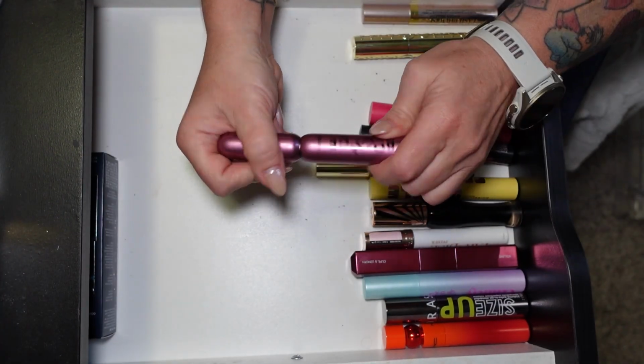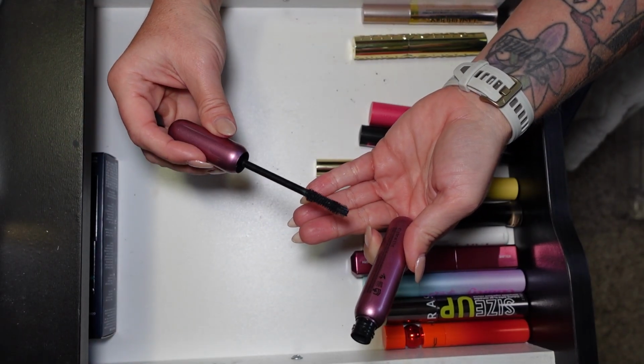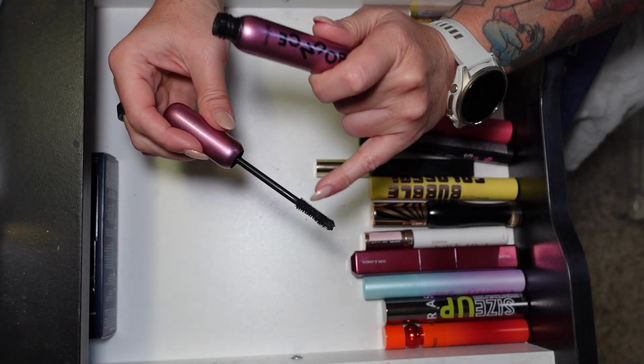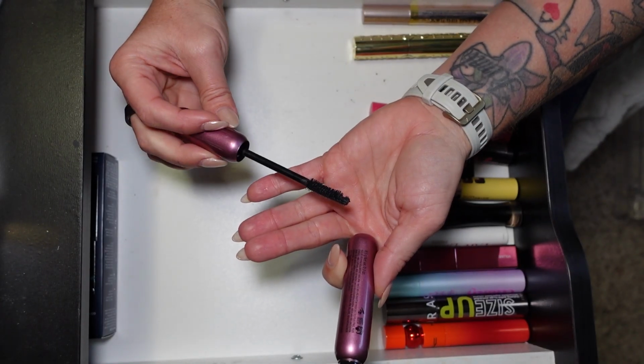Benefit Bounce Bad Gal. This one has two different types of spoolies on here. So this one has more of like the bristle brushes. This one's got the more spiky side of it. Really enjoy this mascara.